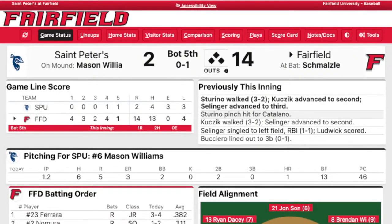Schmalzy 0-2 with a hit by pitch today. And the pitch. That is hit out towards right field. Wilson sizes it up and will make the play out in right. Stags strand three on the base paths, but tally one here in the bottom of the fifth. Don't go anywhere, folks. For your Fairfield Stags, they're up 14-2 and will be on defense shortly.